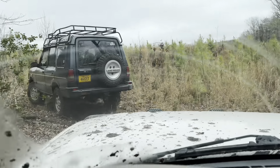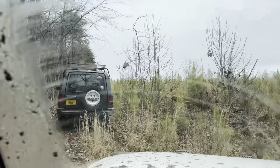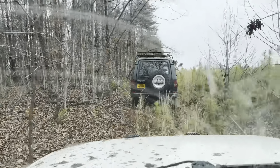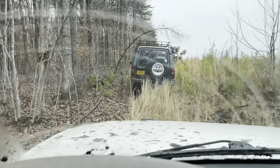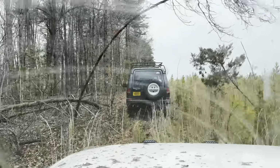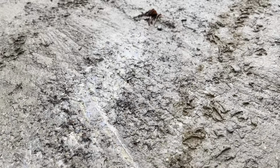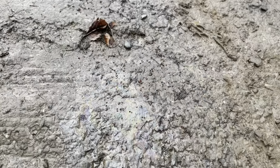Man, a good D1 with little lift and some mud tires is like a little billy goat off-road. It is the ideal platform, besides a classic, of course, to mess around and just have a good time in the woods. This tire, there's this much water on this tire. Exxon Valdez over here, Zach. Christ.